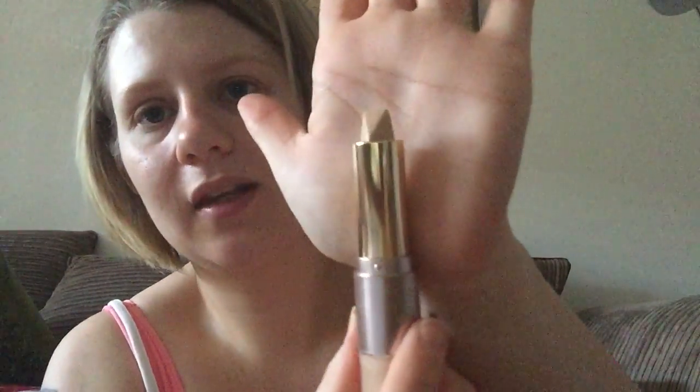Now, I haven't used a stick concealer in a long time. I normally tend to use cream concealers or liquid concealers. So yeah, it's going to be different. Yeah, there's a lot of product in there. And let's see on my hand. No, I think I can get away with that colour. I don't know if you can see. It blends pretty well into my skin.